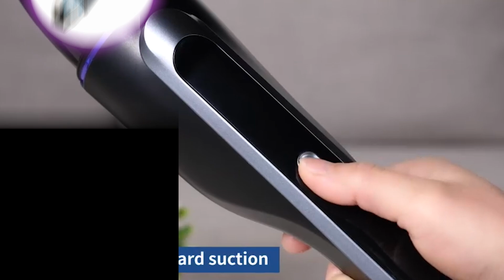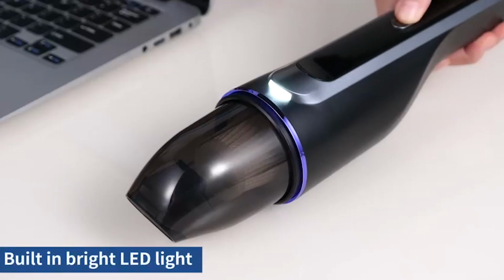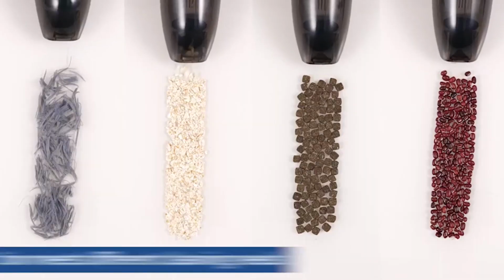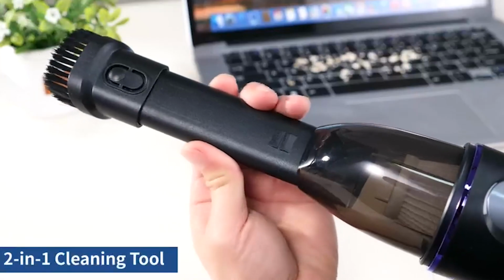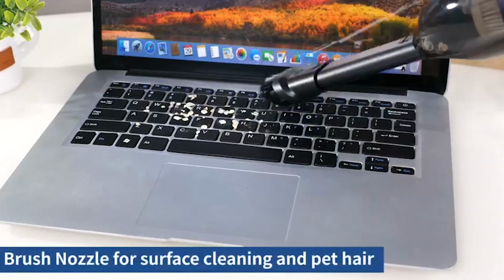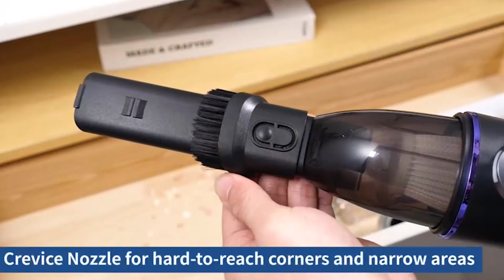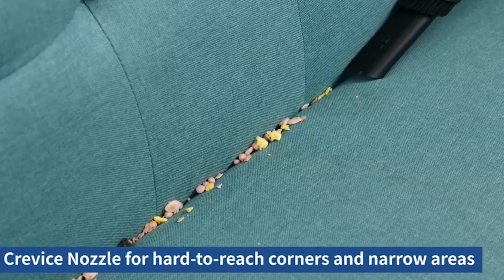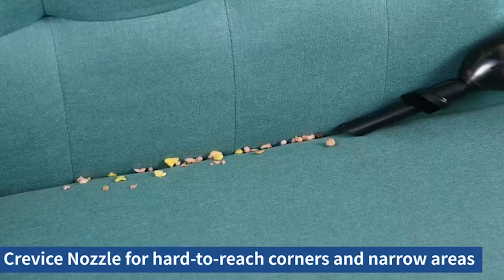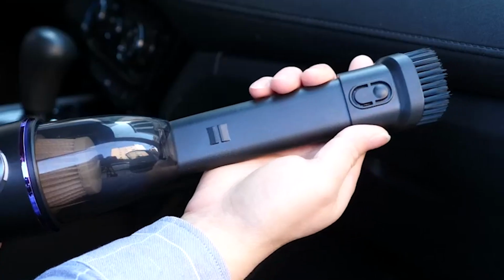The item number 3, Drecell VC021. The handheld vacuum cordless is a game-changer for quick and easy cleaning, weighing only 1.2 pounds, equivalent to a bottle of water. Its ergonomic, anti-slip handle offers a comfortable grip, making it effortless to use with one hand. Thanks to its brushless motor, this compact vacuum delivers a powerful 14,000 pascal suction for efficiently tackling dust, pet hair, crumbs, and larger debris. Its versatility shines through with 2 suction modes, catering to both standard and deep cleaning needs.